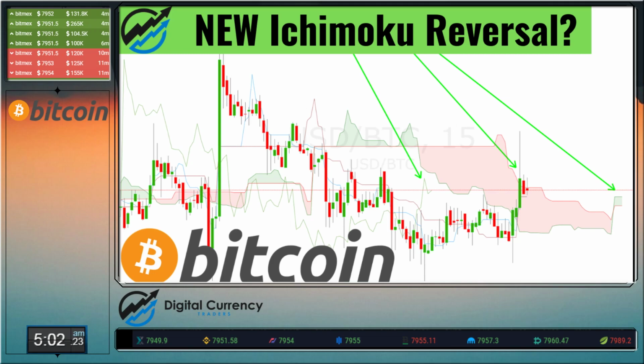We're going to start off looking at a perspective shift, and then we're going to jump right into Bitcoin to see if this new Ichimoku Cloud reversal is actually unfolding.